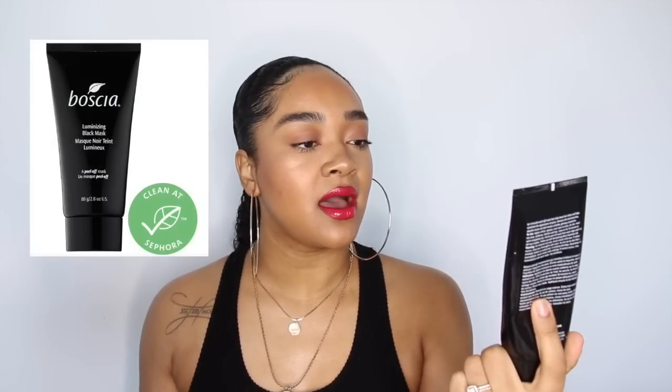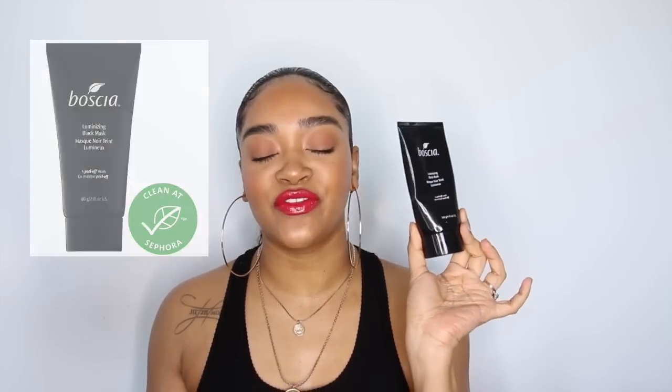Alrighty, so let's start with skincare. The first product is from BOSCIA. This is the Luminizing Black Mask, and this is my favorite mask ever. This is a peel off mask, so you'll apply it, leave it on for about 30 minutes or so, and then once you peel it off, it gets rid of all of the impurities. It really helps to remove blackheads, whiteheads. But what I love about it the most is how smooth your skin feels afterwards.